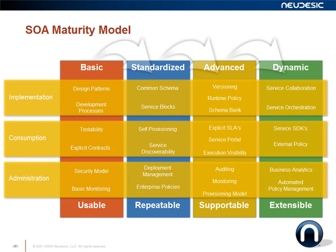After the basic level, you go to the standardized level, where you get to a point where you can repeat this, you're getting very good at providing this, and becoming flexible to really respond to your changing business needs. And then after the standardized, you get to advanced, where you have some advanced auditing and monitoring capabilities so that you can support this system.